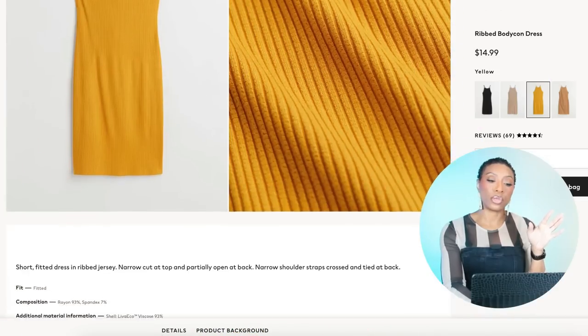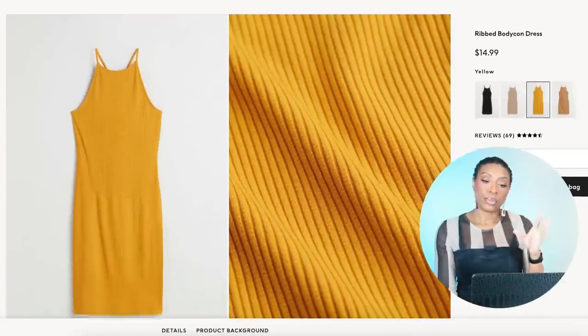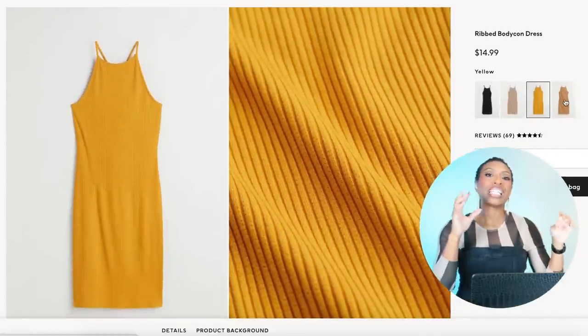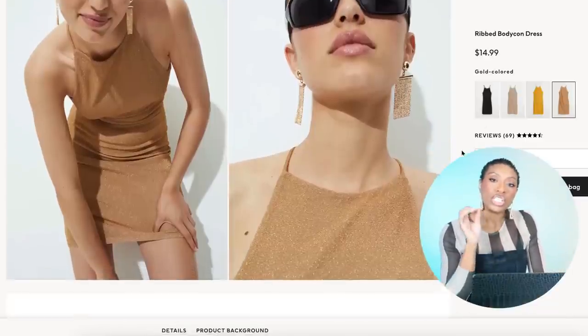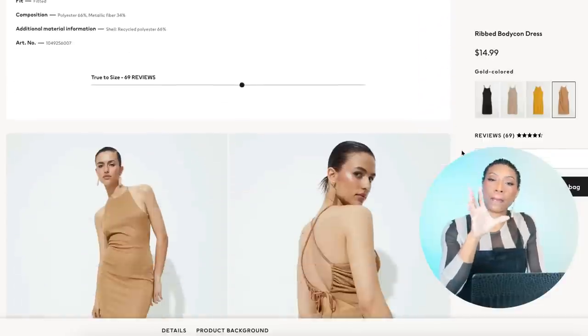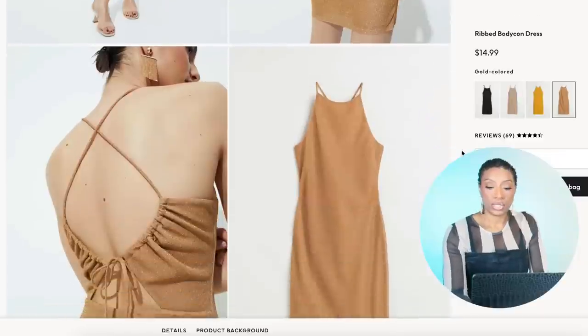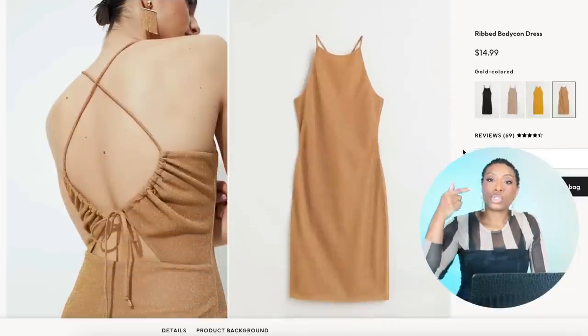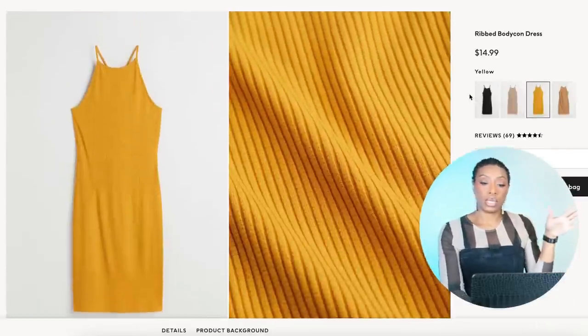Now, we also can go on over to H&M. They have this dress for $15. It's called the Ribbed Bodycon Dress that I think will work the same way as her top. So this one, I would look at this color that's called yellow. It's kind of like an orangey yellow, like a mango. You know, the inside flesh of a mango. Yeah, that's what color it's looking like. So I'm going to show you the gold one just to show you how it fits so you can see the length and everything. But if you get this one, I would get the yellow color. And this comes in sizes extra small and goes up to size double extra large.